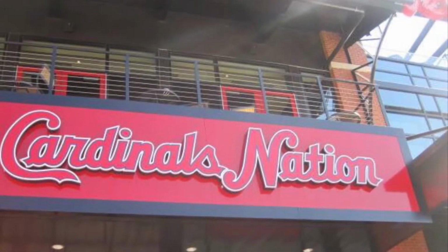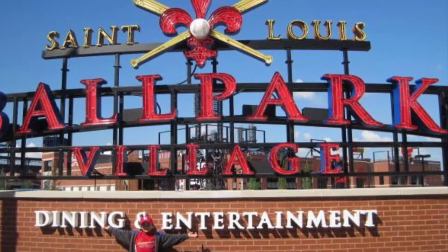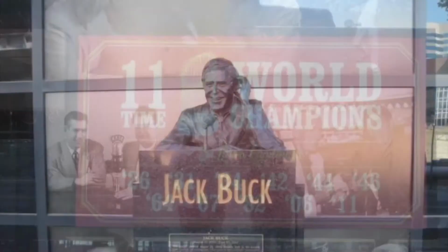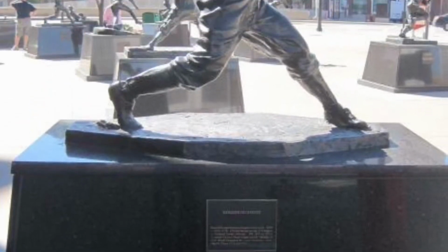Ballpark Village, across the street from Busch Stadium, opened in 2014. I think the sign speaks for itself. Outside Busch Stadium, there are many statues dedicated to all of the St. Louis baseball greats.